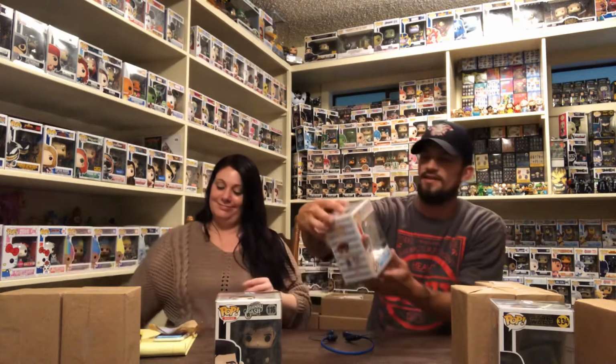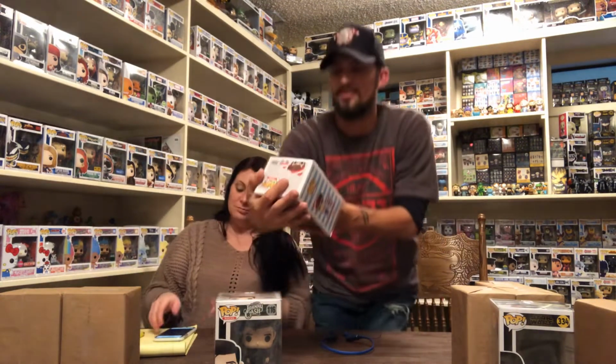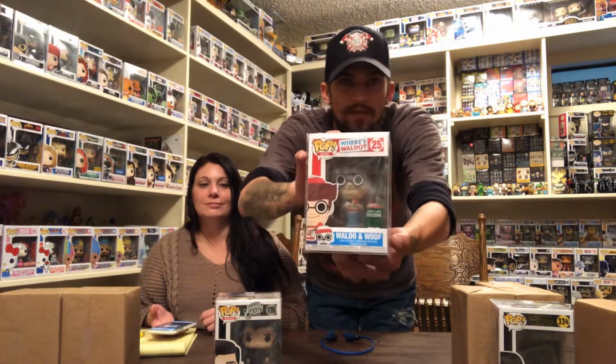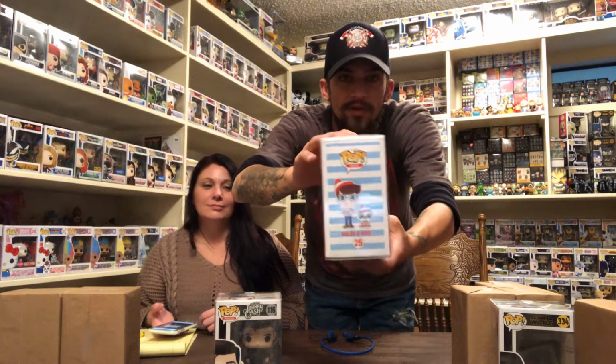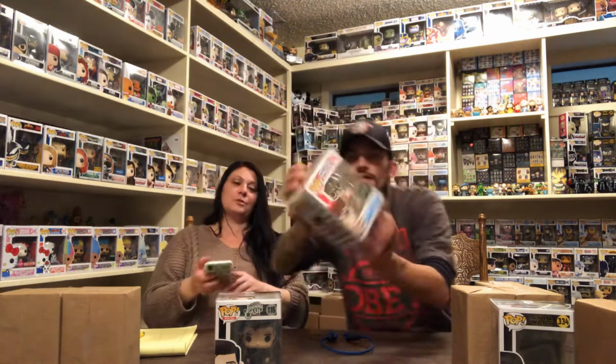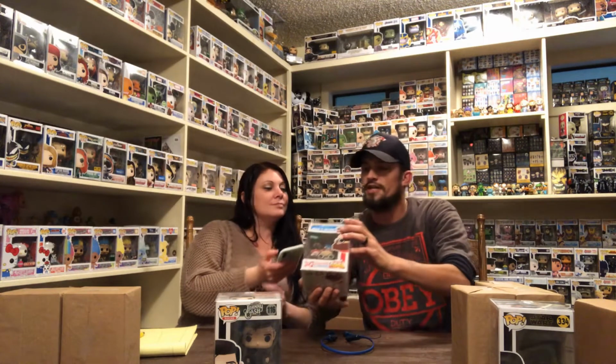Oh, look at that. Another one we don't have. This is a Barnes & Noble exclusive. This is Where's Waldo? This is Waldo and Wolf. So this is a really cool pop. Oh, I like him. Really cool. That's super cool. And this one is from 2019.